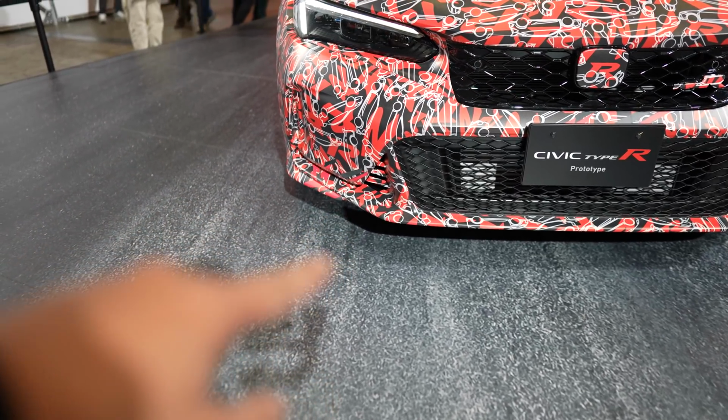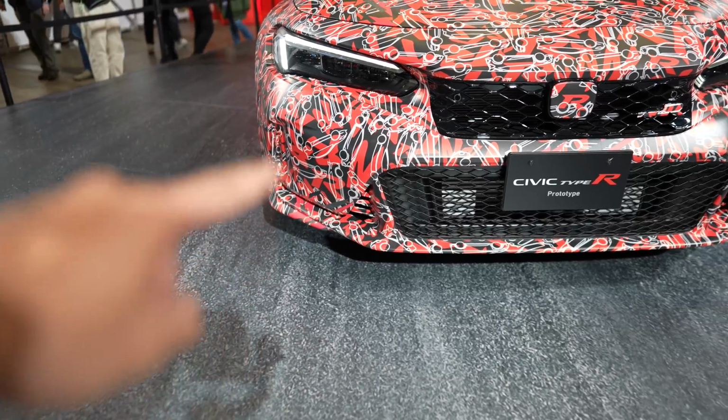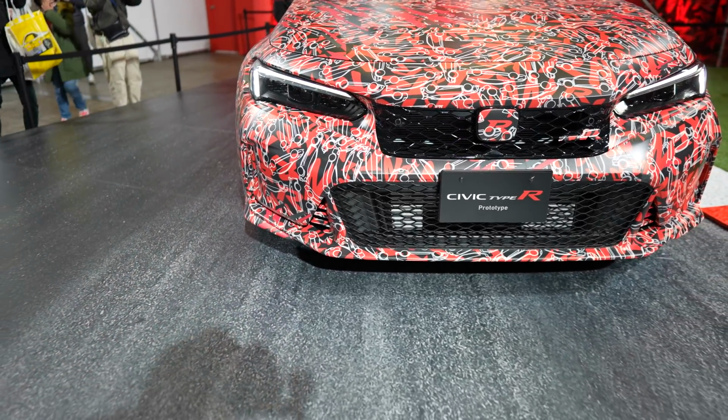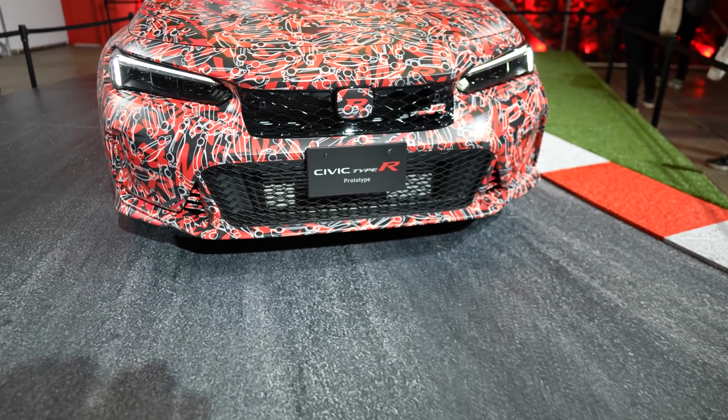Some of them might still be covered up, but you can see how it is hiding this little vent down there. Now that area might be blocked off. What I can see is a little L shape over here, and I think it's gonna look pretty good. I think it's gonna be a very handsome look.